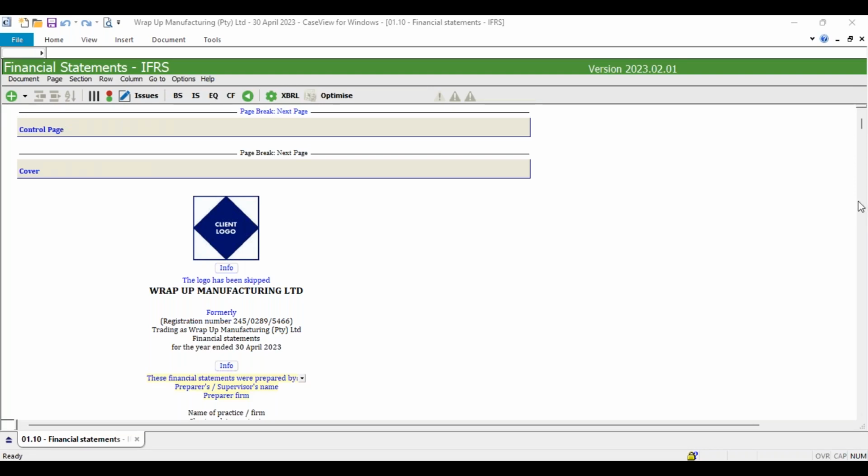And for those who didn't, please do let us know how we can help you. I'm going to leave the floor open for the next 2 minutes just to give you all time to open Caseware working paper Wrap-Up Manufacturing and open financial statements Case View document number 01.10.